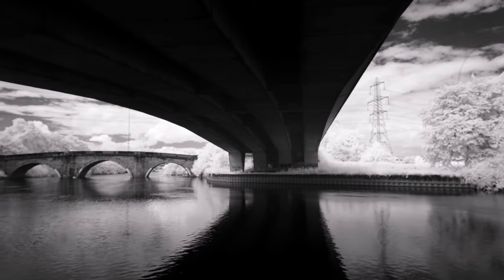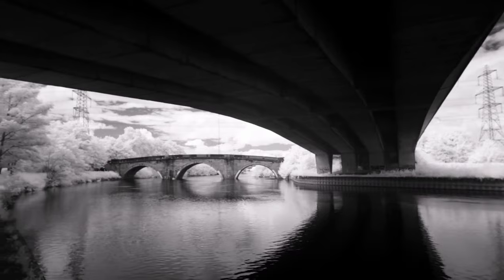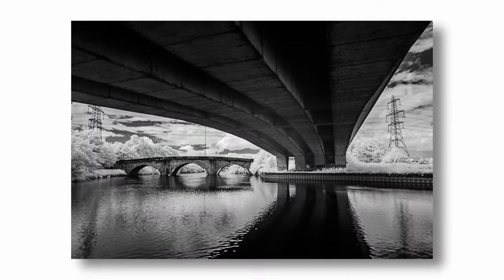My next little stop was at Ferry Bridge, where I managed to get a couple of nice photographs, and I quite like the composition of this photograph. I used the new motorway bridge to frame the more architecturally pleasing stone bridge.